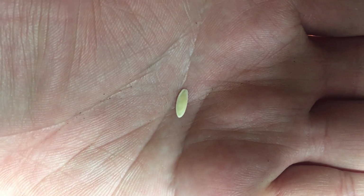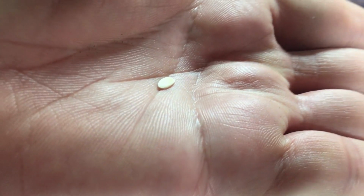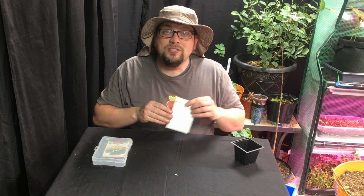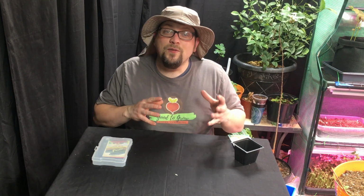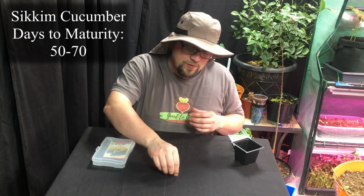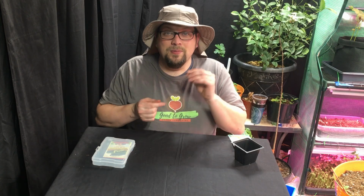This seed, and it's pretty fantastic to think about, and really that's one of the most amazing things about gardening in the first place, that a tiny seed like this is going to turn into a plant, in this case, that's about 4 feet tall by 1.5 feet wide in just the span of 50 to 70 days. So in 2 months, we should be able to harvest a whole bunch of cucumbers from this plant.